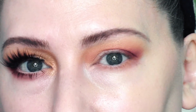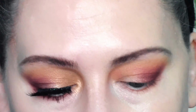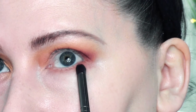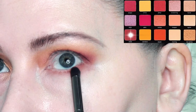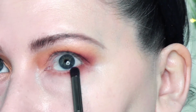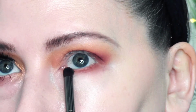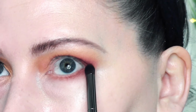Then we're going to take that same color Clove. We're going in with our Makeup Forever number 216 pencil brush, and we're going to put that onto our lower lash line as well. Pack it on the outer edge first. And try to keep this color as close to the lash line as you can. Once the majority of that pigment is off the brush, you're going to start sweeping it in toward the center. Just kind of deepen up that lower lash line a little bit.